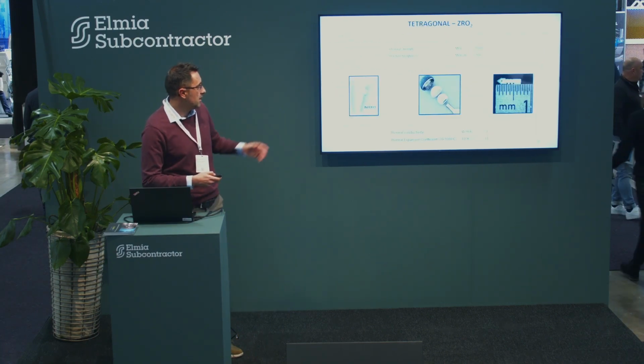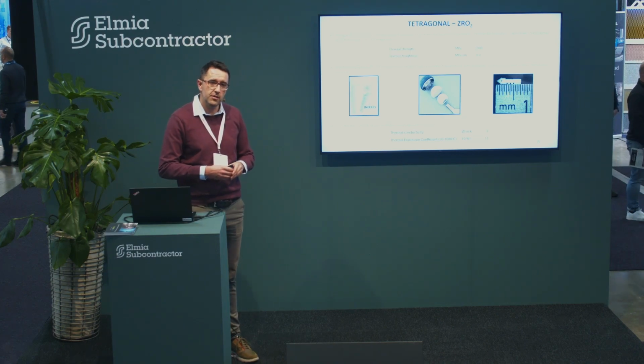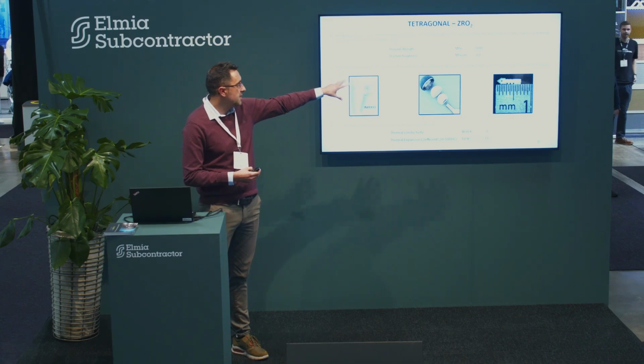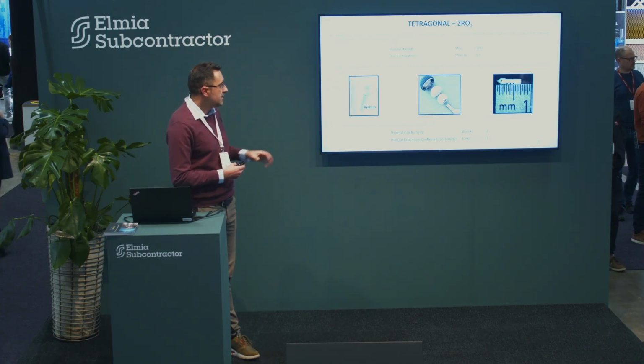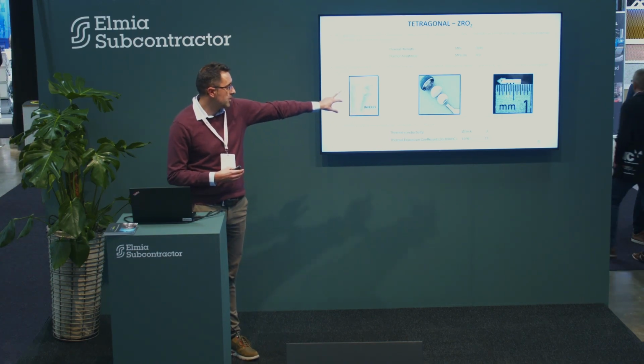Some examples: tetragonal zirconia, which you reach if you add, for example, 5% weight of yttrium oxide. You have this combination of mechanical properties of strength and toughness, which are quite good. And here below are some examples from Nanoker of the extremes.